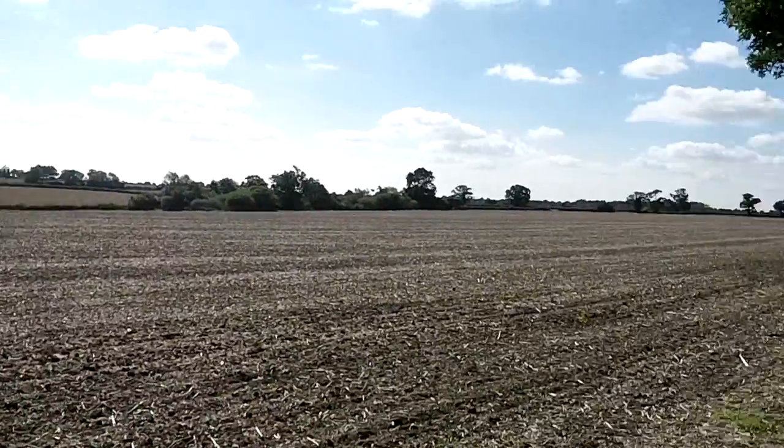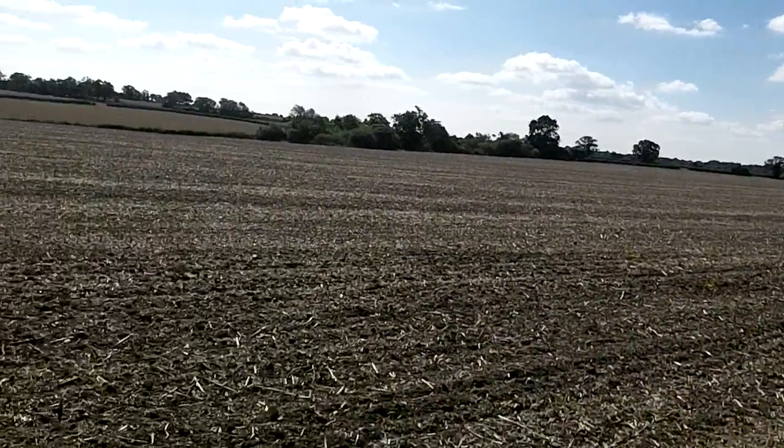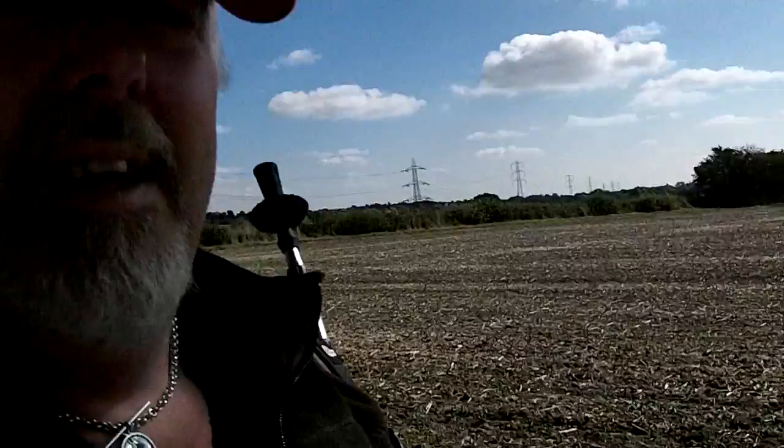Look at the size of this field as well. It's like a prairie, and grow some potatoes on that. So yeah, it's been a lot of field walking again, but for some reason today it's been entirely bearable, and I haven't minded it in the slightest. Whereas that day when it was boiling hot, I did start complaining about the fields.